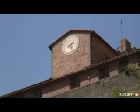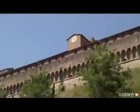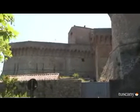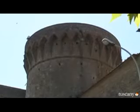The castle, now called the Old Fortress, was built in 1343 and linked to the Etruscan walls, while the new fortress was ordered by Lorenzo il Magnifico in 1472 to reinforce the borders and better control the town.